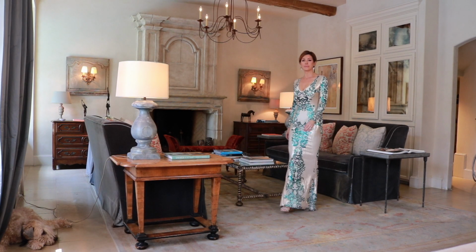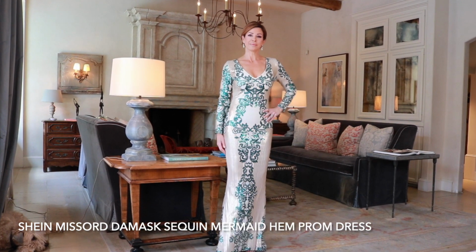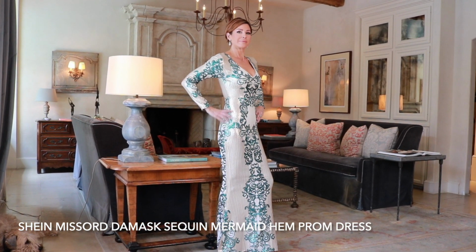I'm going to start with more of the long formal type wedding dresses or event dresses. This would be more of a nighttime, more of an indoor evening type of an event. The first one is so beautiful in my opinion. It is the Shein Missord Damask Sequin Mermaid Hem Prom Dress.